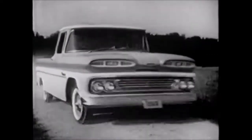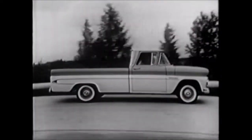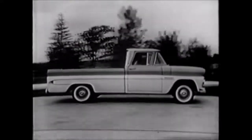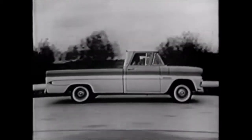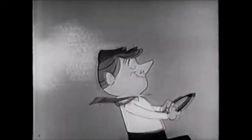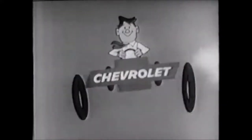No matter how bumpy or lumpy or jumpy the road, the driver rides easy and so does the load. Everything smooths right out as never before. With the all-new, brand-new 1960 Chevrolet trucks.